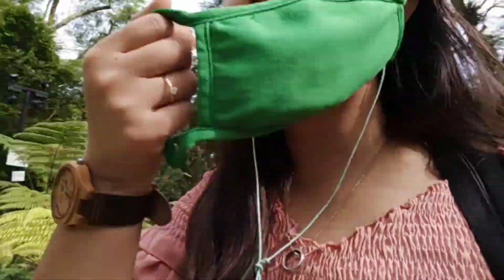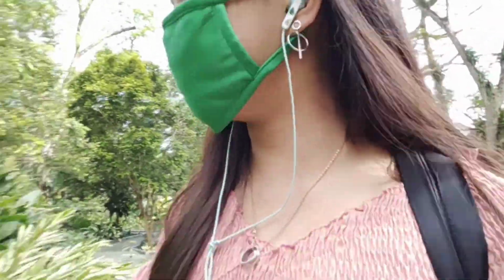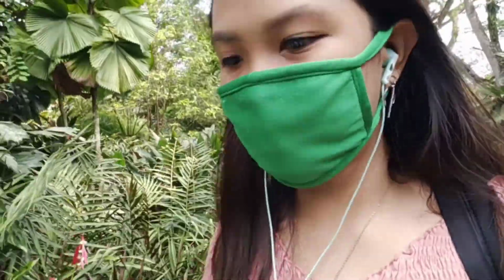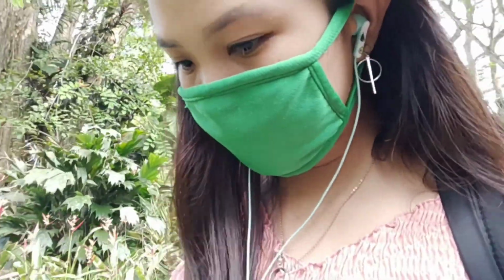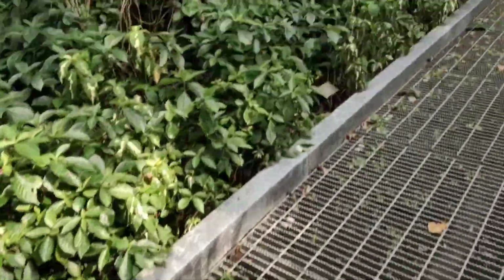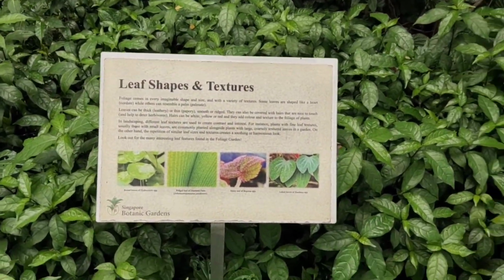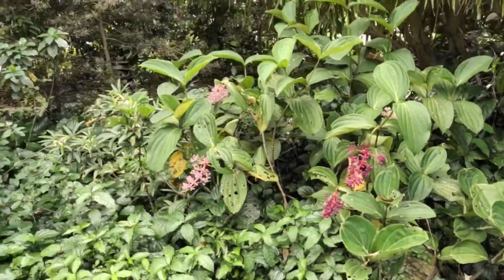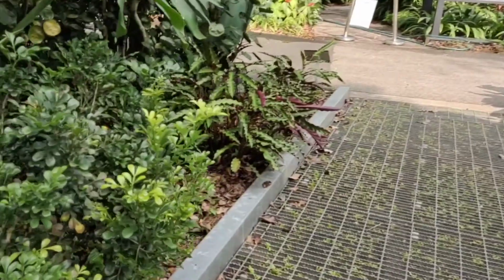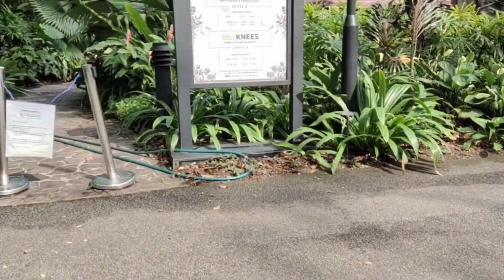Let's look around. Ano siya kaganda. See, this is one of the tourist spot here in Singapore. Botanical. Who among you are fan of plants?